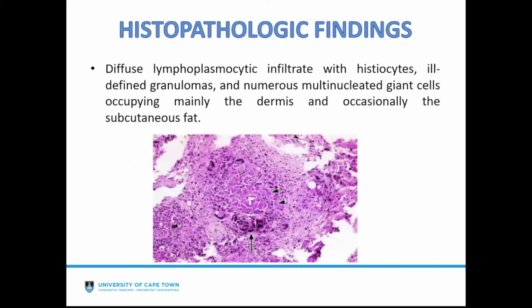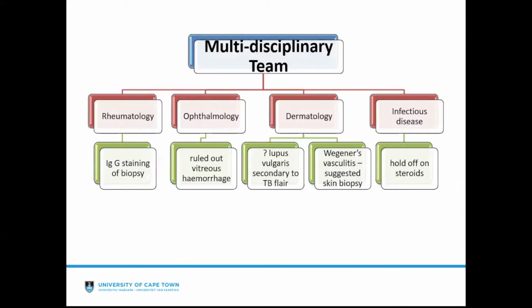On histology, diffuse lymphoplasmacytic infiltrate with histiocytes, ill-defined granulomas, and numerous multinucleated giant cells were seen, occupying mainly the dermis and the subcutaneous fat. While waiting for HP results, we proceeded to refer to the rheumatology team in order to rule out causes like sarcoidosis, and they suggested an IgG staining of the biopsy.